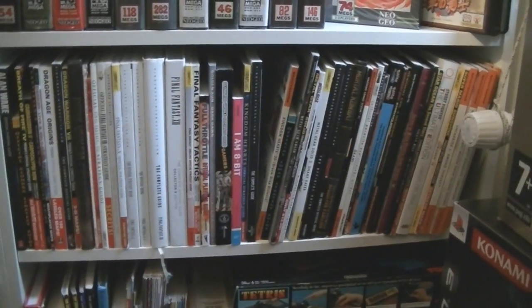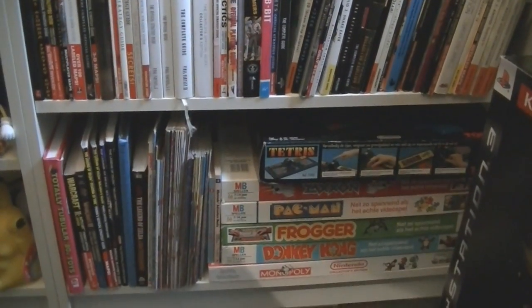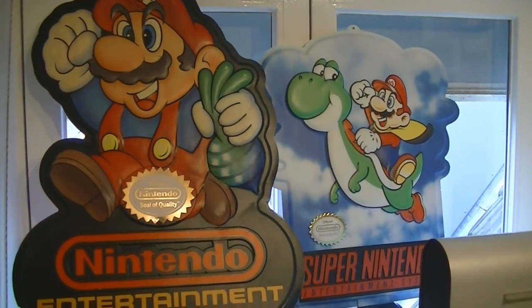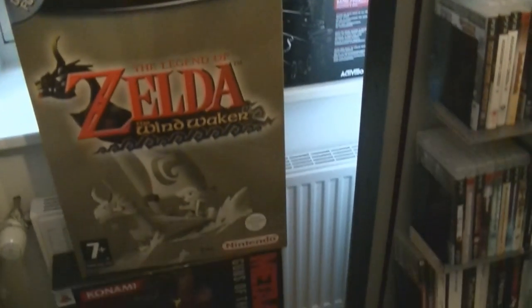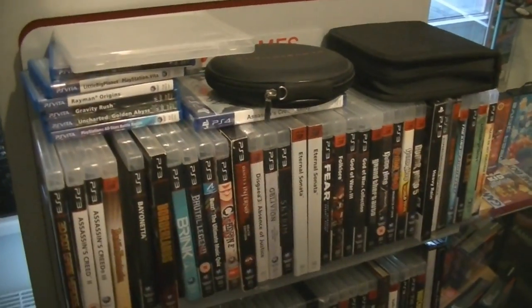And here you have a bunch of game guides. And I actually use them sometimes, especially the Metal Gear Solid ones. And on the bottom right you see a couple of board games for video games. Even though I have 2 collection rooms, space is always an issue. I'd love to give these display items a better spot, but I simply don't have one.